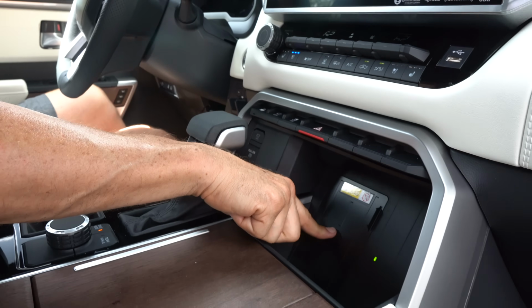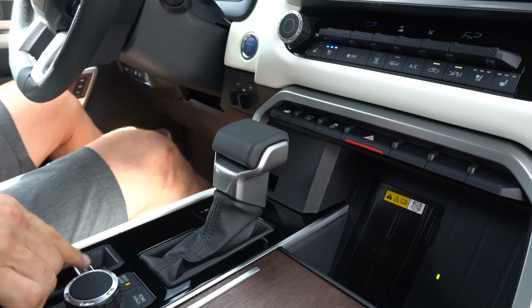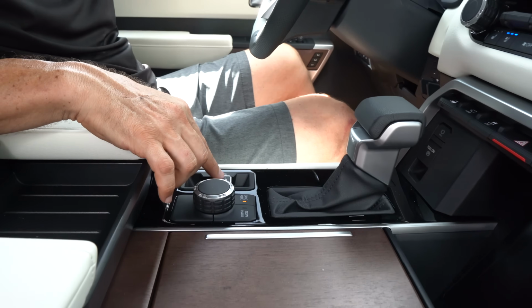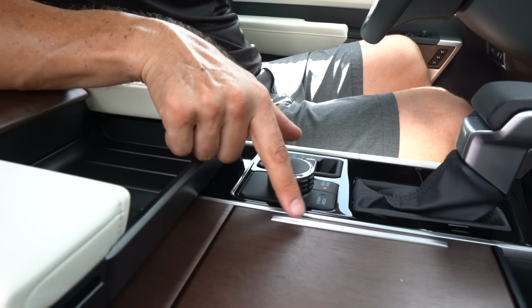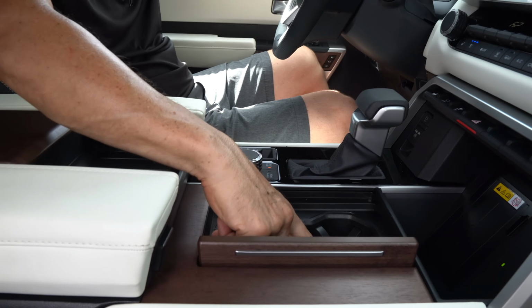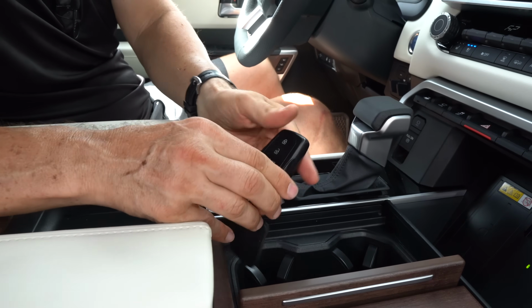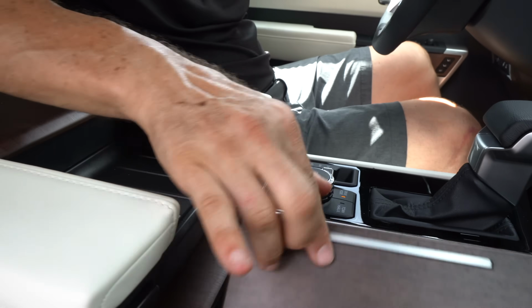Wireless charging. This is going to control the 10-speed automatic transmission. You got your push slide system for your four-wheel drive. And we have a mode selector switch. More real wood. Open up the door. What do we got here? Two cup holders. I wish they would give you a little fancier key fob since this is a luxury truck. Just saying. Close that up.